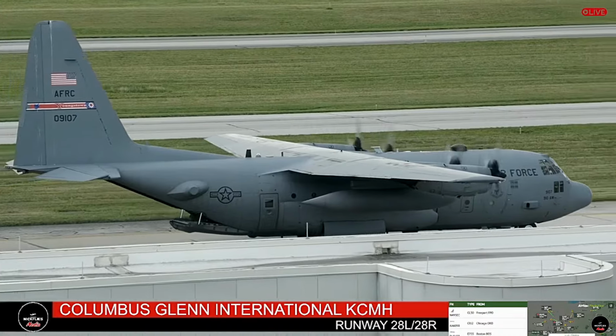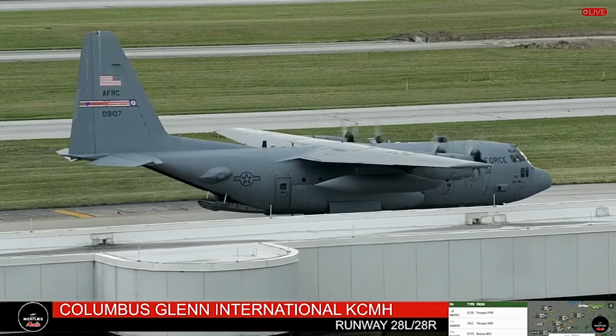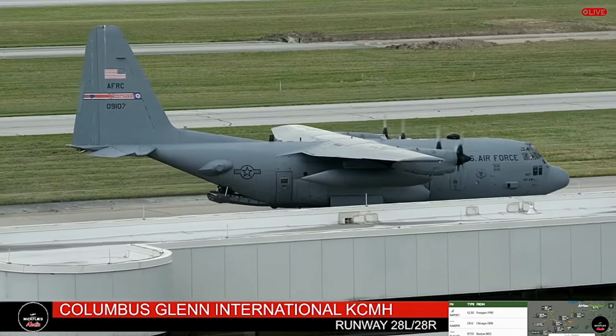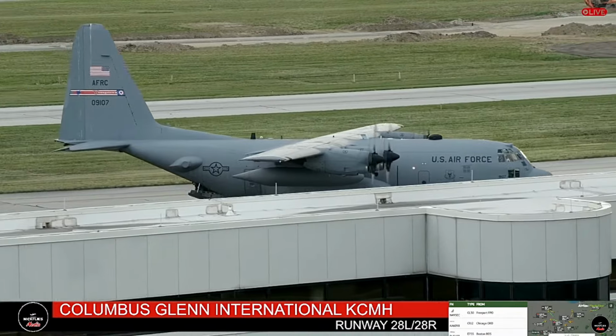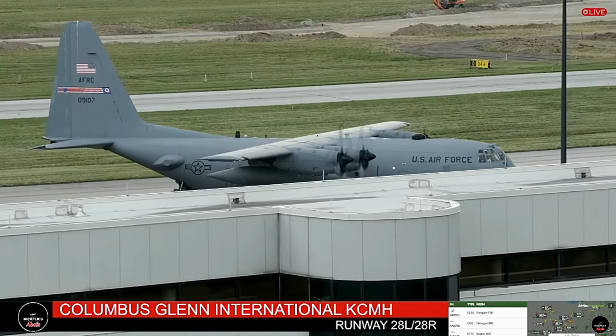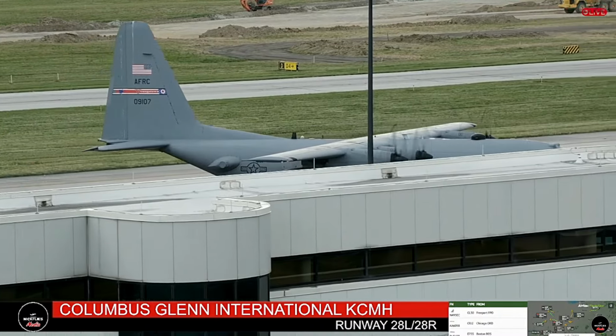It should be from the IFL group. One of less than 30 727s that are still flying. They're quite late. They were due in about 4:30. Now they shouldn't be here until about 6:30.